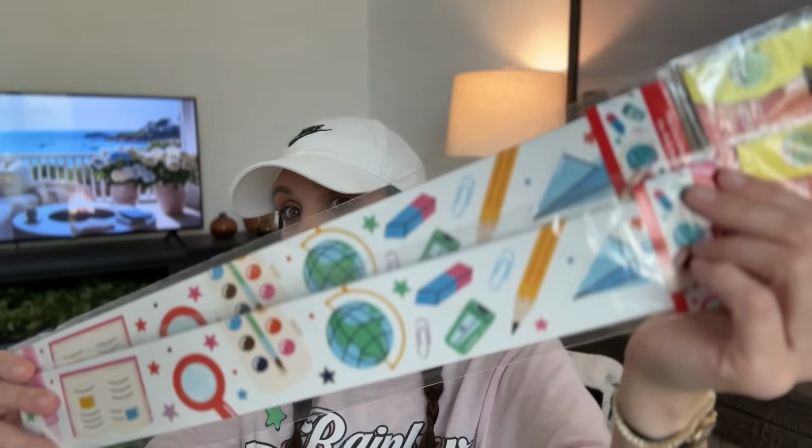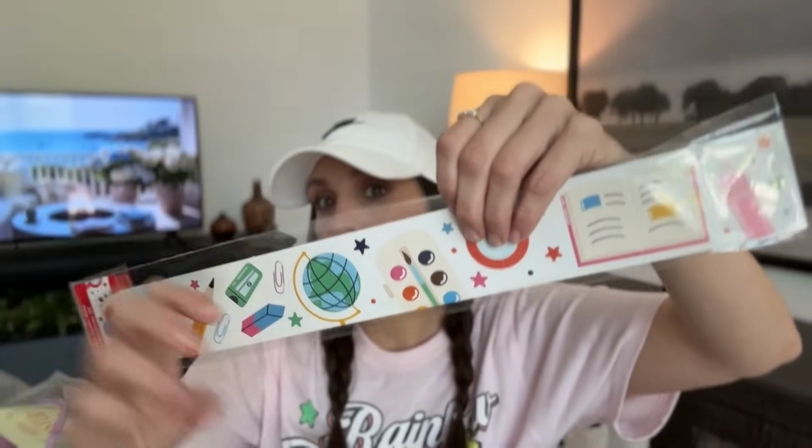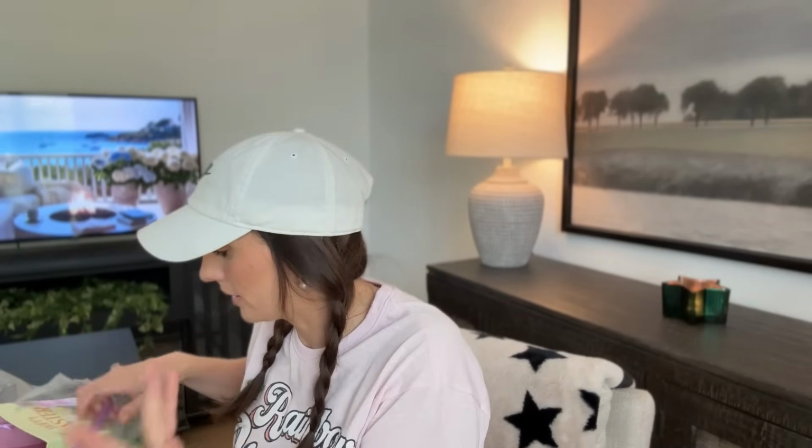Then I found this one. This one's brand new to me. I do not have this one in my collection. It just has like all the classroom stuff, you know? So the pencils, the erasers, the flying paper airplane, the sharpeners, the paper clips. There's even a paint palette on here and a globe. So I got 2 of each. Thank goodness the prices are still $1.25. I don't know why they would raise it, but things used to be $1, so there's that.